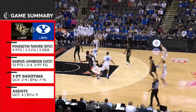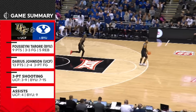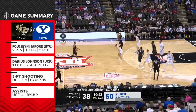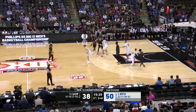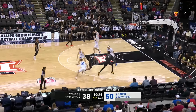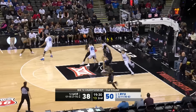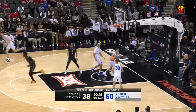So they are in this game, but BYU starts the second half the way they started the first. There's just, again, I don't know how you can start the half that way. You go under, there's no talk on the screen. You give up a three out of the halftime. Here's Johnson. C.J. Walker from the wing for three.